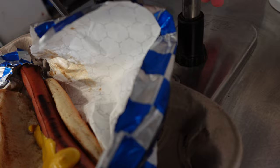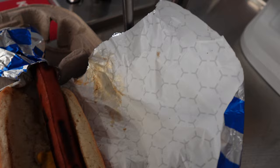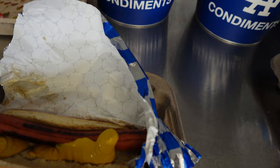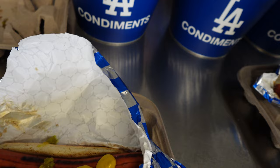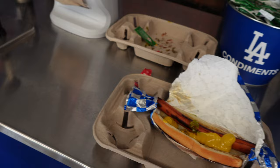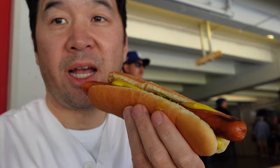Mustard guy. Dodger Dog. Very good. Yeah, very good.